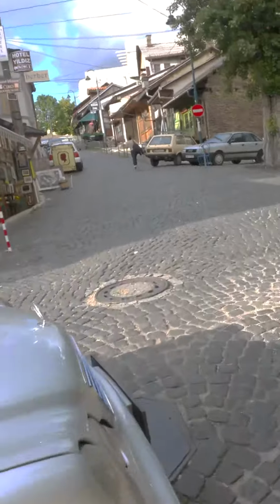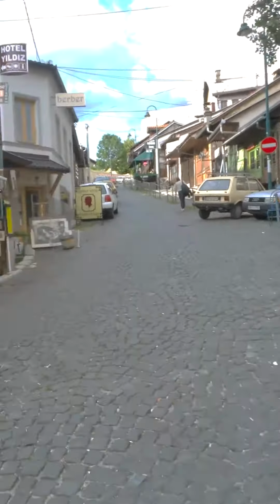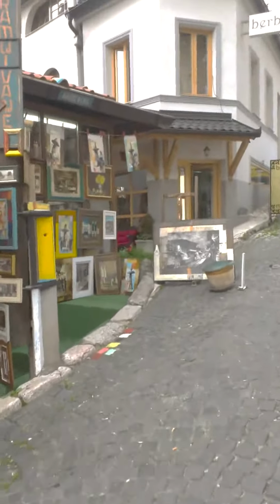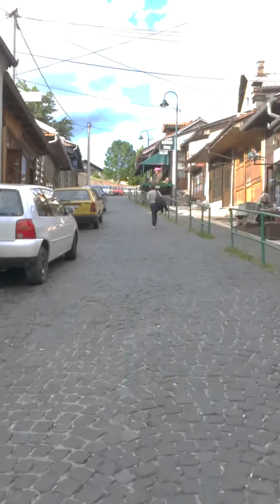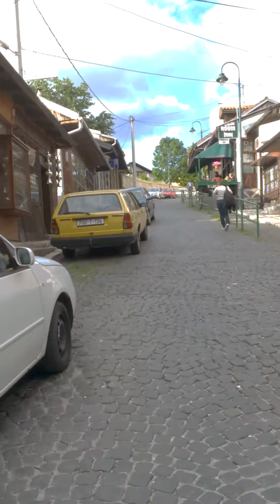Now we begin the treacherous walk up this hill. A lot of other small niche places, hookah around here, a lot of metal shops.